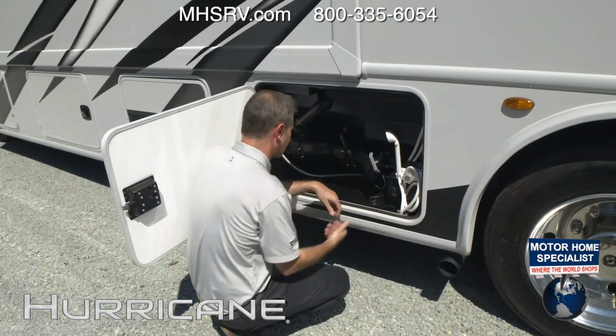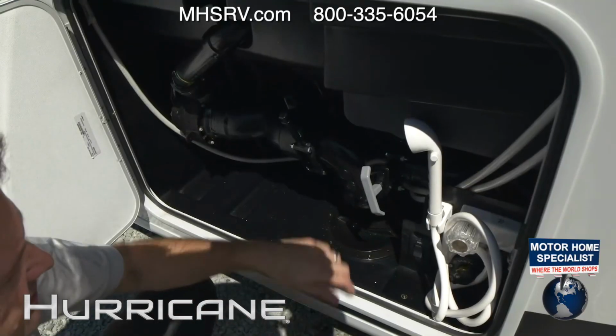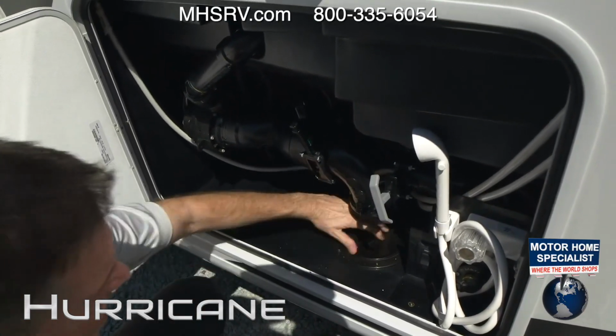We have our gray tank. We have 40 gallons of black. We have 40 gallons of gray water. So many goodies in here. Let's just go ahead and get hooked up.